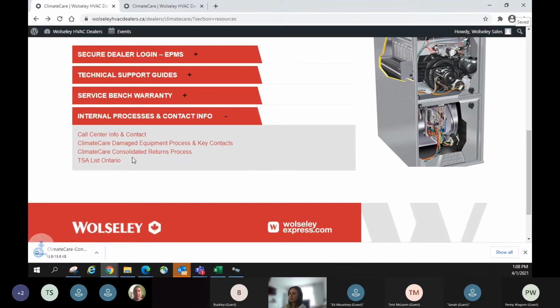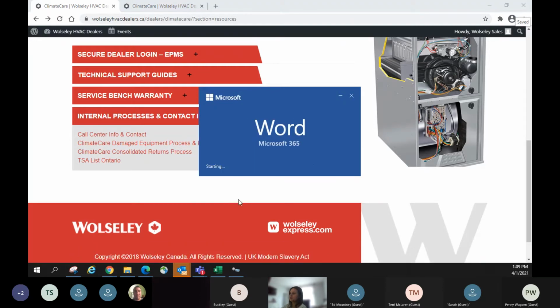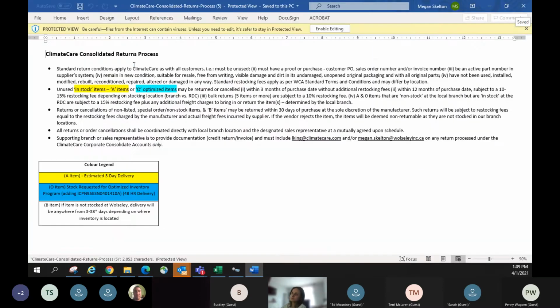Consolidated returns process. So this is if something's not damaged, you just bought too much or you ordered the wrong unit. We have put together a pretty standard process that follows our standard terms and conditions here at Wolseley, but more relating to your different types of products that you order. So that's all here for you if you should need to reference it. Of course, this is the rule. It's not always the exception. We can always work with you guys should an issue arise or you've made a mistake. There's definitely things that we can do to try and alleviate restocking fees. But as long as you're returning within 3 months of the purchase date of a stocked item at Wolseley, there is no penalty.